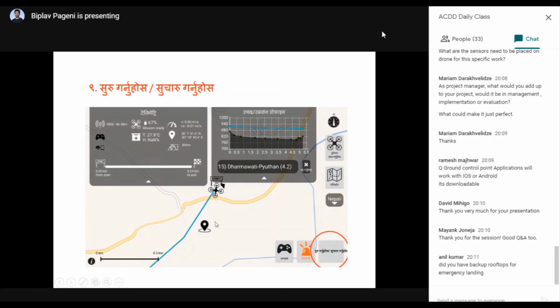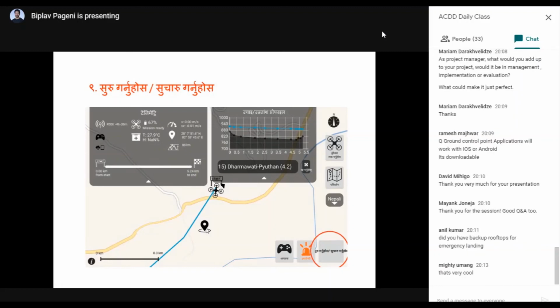You define those alternative locations beforehand when you work on the flight planning, and once these locations are decided, if something goes wrong, instead of coming back to the home point, the drone could go and land on any of these alternative landing points. This has to be decided very carefully because you need to make sure that the alternative landing site is clear at the time the drone lands.